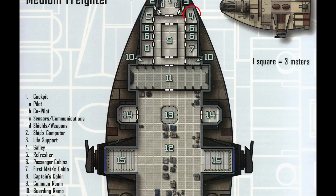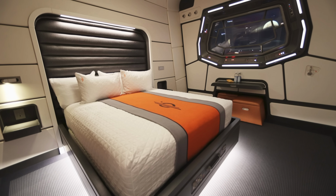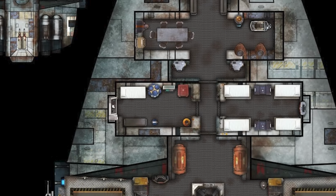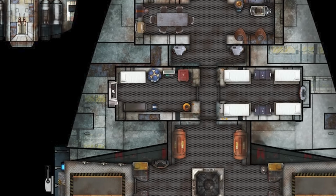You can literally reconfigure between cargo runs and living space, depending on what you need this week. A real galley, compact but fully functional, with enough room to cook something better than ration bars. One shared refresher, so you'll learn the art of scheduling fast. Two private cabins, just enough personal space that if one of you has a bad day, you don't have to make it the other person's problem. The Barlow's can support 6 additional friends, with several extra cabins readily available.